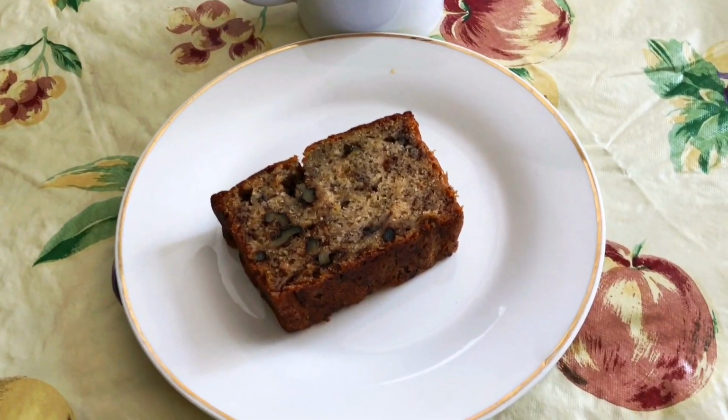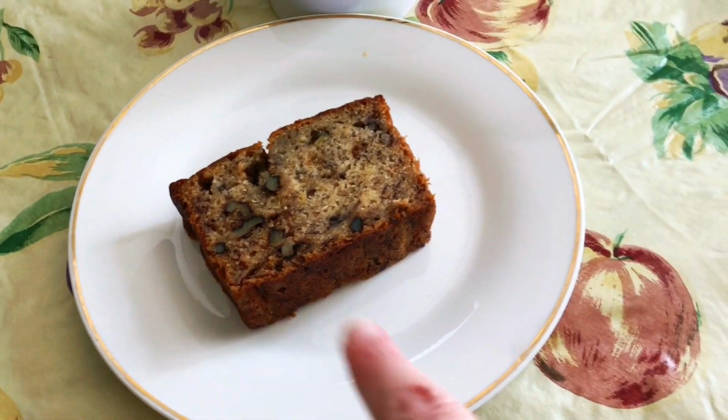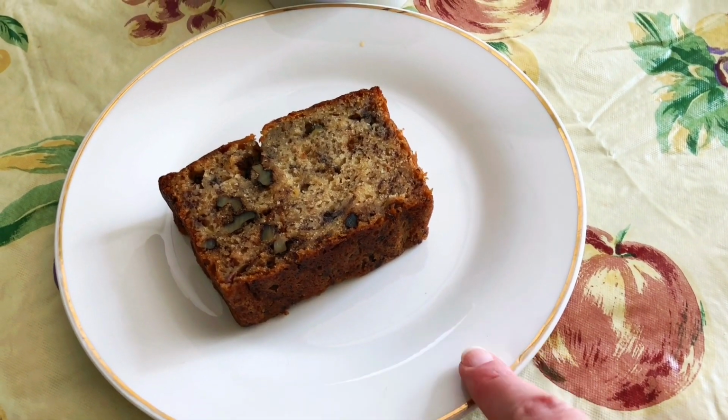For breakfast, we're having banana walnut bread. I actually made this yesterday. It tastes better the next day.